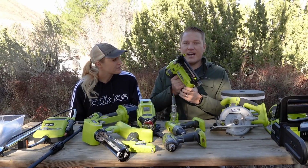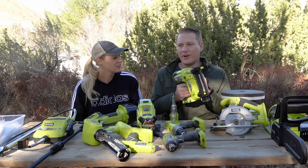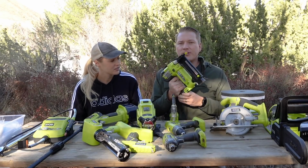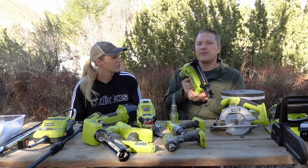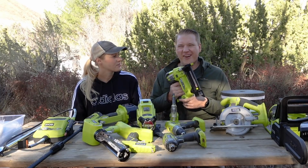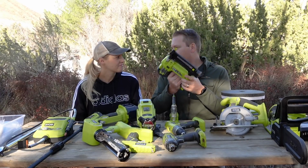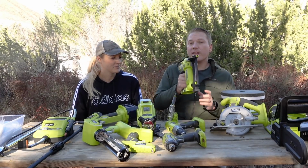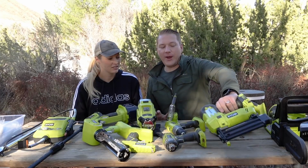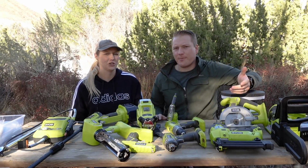Yeah, super nice. It just requires a battery. It has its own little onboard compressor, and so most other brad nailers you have to plug into a compressor, which we don't want to carry around like a compressor tank with us. So it's really, really nice, really convenient to have and not have to take our RV to a shop to add a piece of trim back.